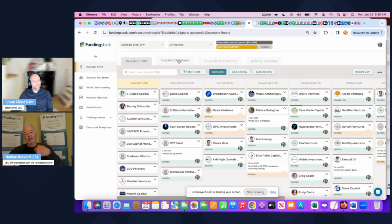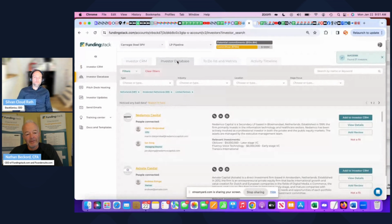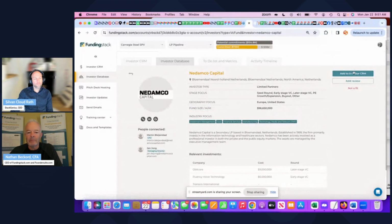So let me actually rewind the clock. Typically, when you first come in here, this is going to be empty, of course, the empty CRM. So the first step is usually populating that CRM, and that's either by bringing in your own list of investors or by searching our database. I was just doing a call with an emerging manager venture fund in Amsterdam, and we looked at LPs based in the Netherlands, and this is the list we have here.